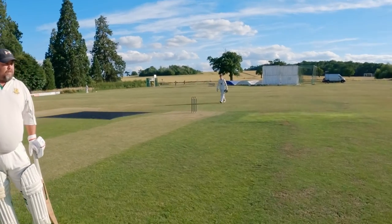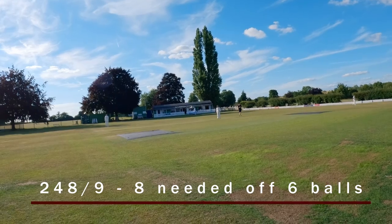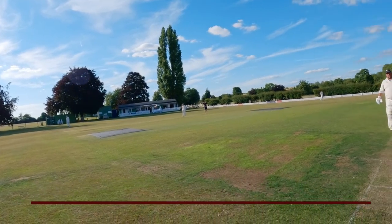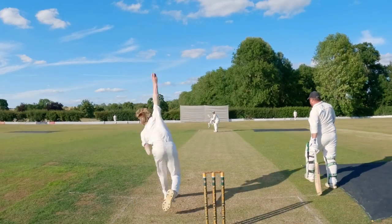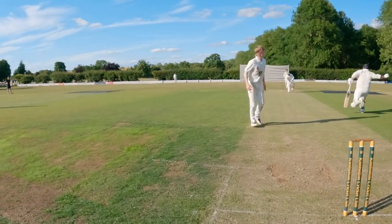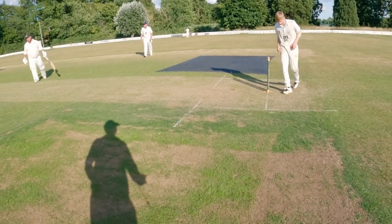Shot, Dave. Top shot. 248 for 9 after 39. It's come down to the last over. 8 runs to win. Run it in, Carl. Run it. Run it. And that's the game.